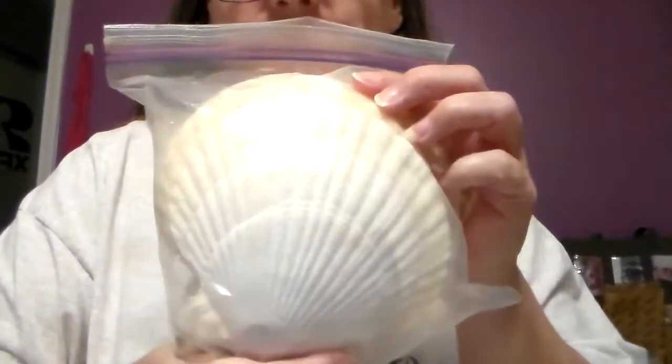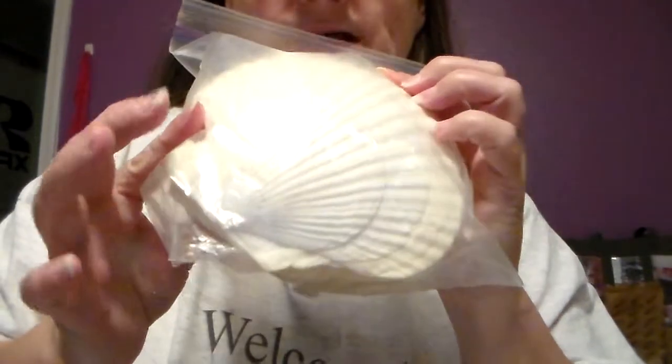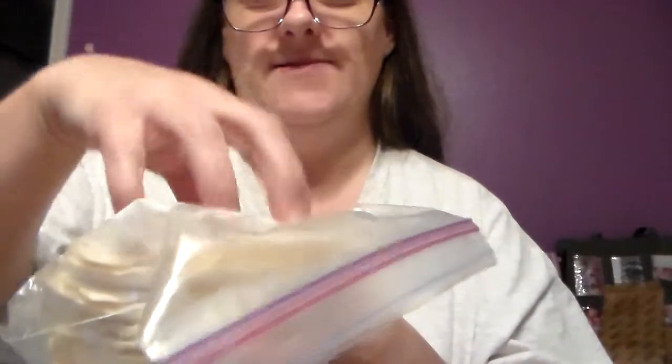Okay, then I found this bag of these big old shells. And I've got an idea for these big old shells. It's quite a bit of them in there. Becca, remember my miniature stuff I like? These would be perfect little bases to make little scenes and glue the little miniature things on. Find some moss or something to glue in the bottom, or whatever. We'll see. But I found that. It was a dollar.